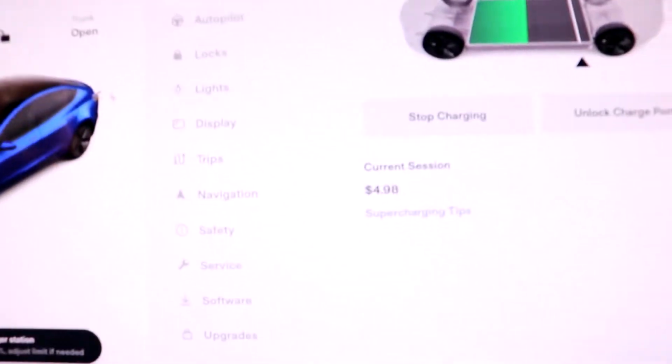Well, whatever. Maybe I might get charged a premium. We're already spending about $5 here. So let's see what the total is and the time it took at the end of the session.